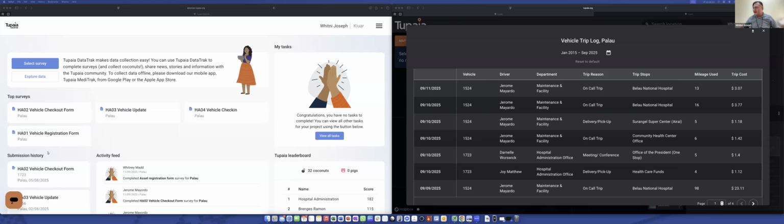Can you guys see my screen? Yes, we can see. We can see both DataTrack and Tupaia. Okay, great.